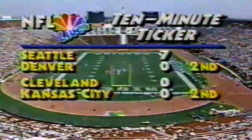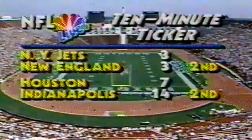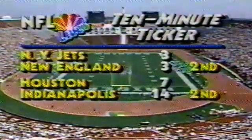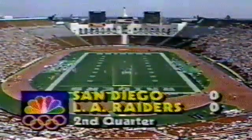Check of the other scores. Seattle 7 and Denver nothing. And Cleveland, Kansas City still scoreless. Jets and New England still tied. Indianapolis in front of Houston 14-7. Those games all in the second quarter, as is ours.